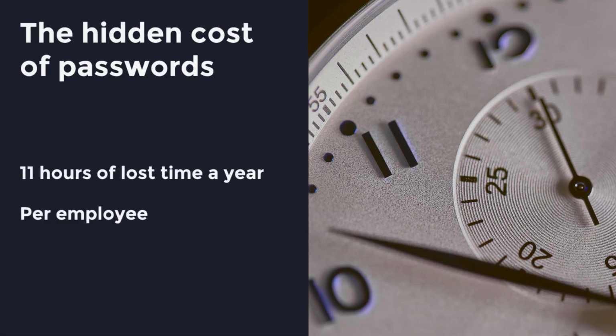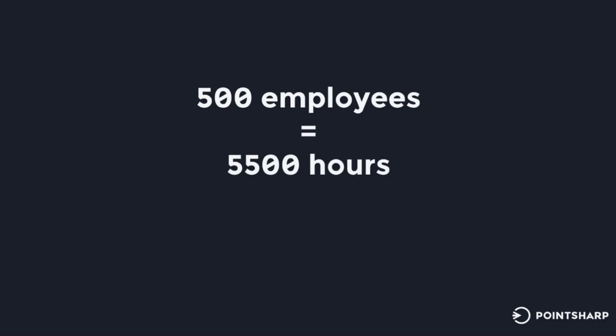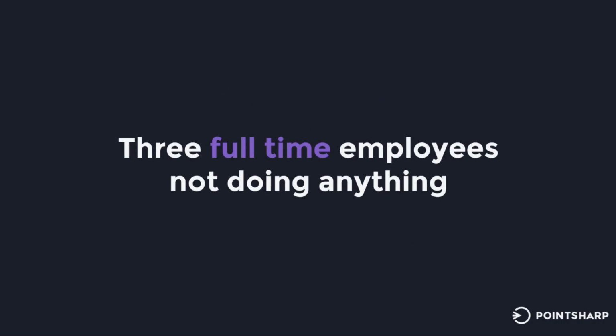And it doesn't sound like much, but it adds up. This number gets really, really big quickly. If you have, for example, 500 employees, that's 5,500 hours of lost time just because you use passwords. And that is 687 workdays, the same as 3 full-time employees you just hire for doing nothing. That's hard to afford, having 3 full-time employees that do nothing. If you have the money to do that, please call me up. I'm absolutely there for doing nothing and still getting paid. So this is the first hidden cost of using passwords.